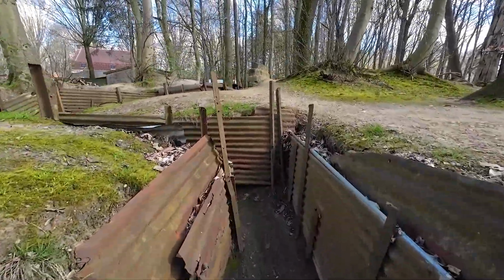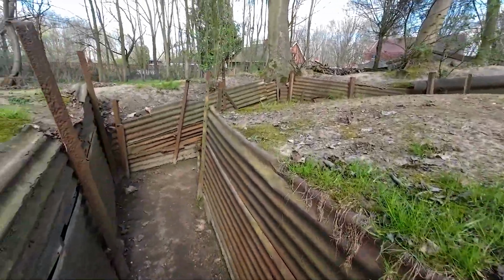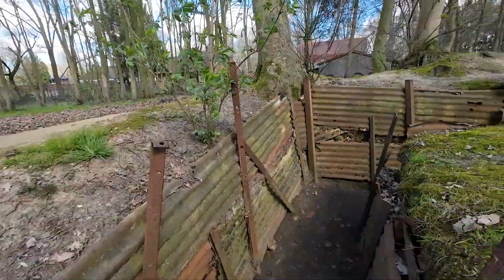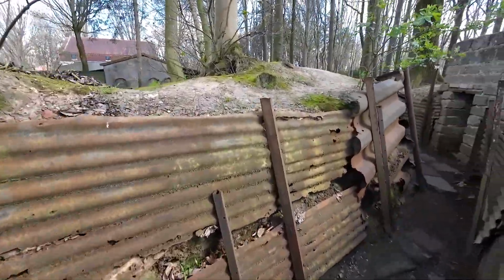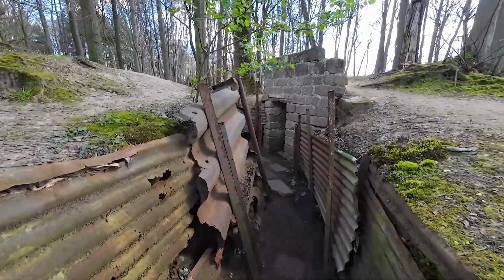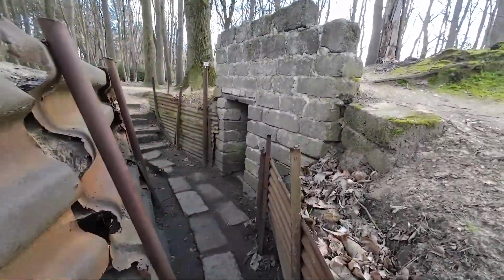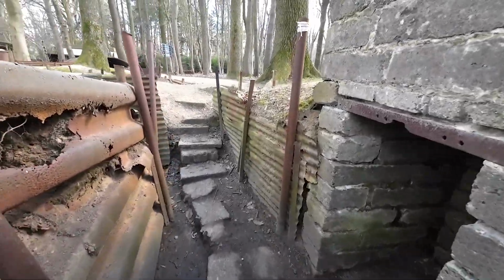This is such a fascinating site, and I really do recommend anyone who's got the ability to come here should. Now, this is an area where the Canadians fought very heavily in 1916, and just up the hill from here is a memorial to the Canadian fighting that took place here in their capture of the ridgeline up there called Mount Sorrel, and we're going to take a look up the hill in just a minute.